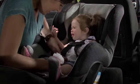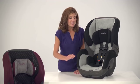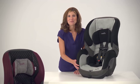Not only is this seat comfortable for your little one, but it will remain good looking and stay clean with an easy to remove machine washable seat pad.